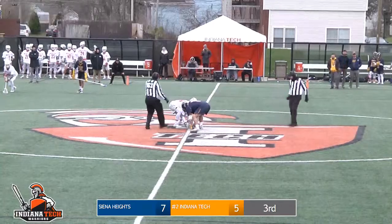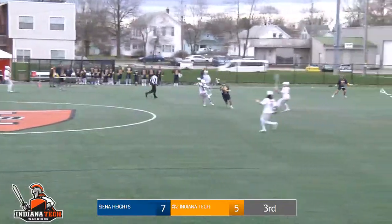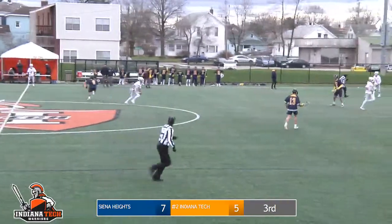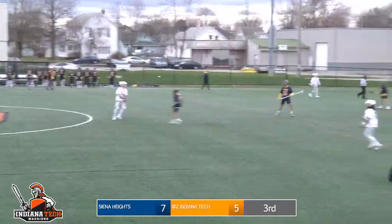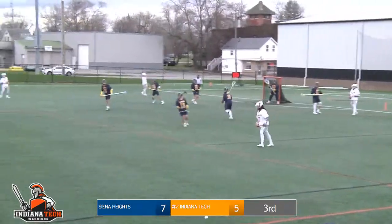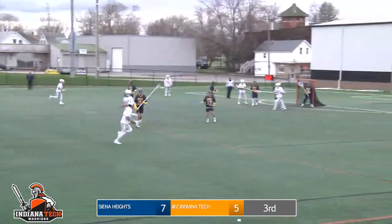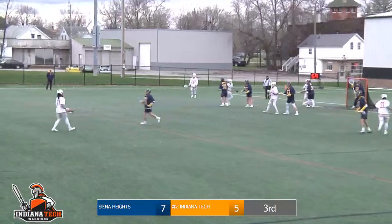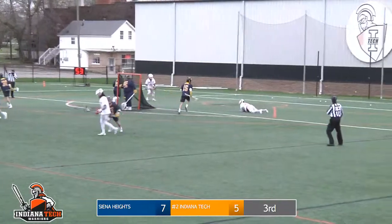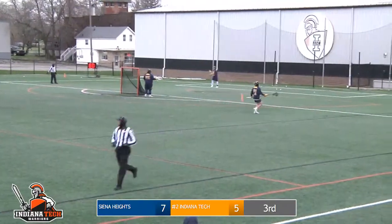The official time. And another face-off win there for Fernando Robison. Had it stripped from him though, so Indiana Tech will have it. And it's Nate Langell, so Tech looks to go back on the attack, get back within one again, past the halfway mark here in the third quarter. Langell. Back up, Sam Bodley. Here he goes. Pass just a little bit out of the reach of Langell, so that's a turnover.